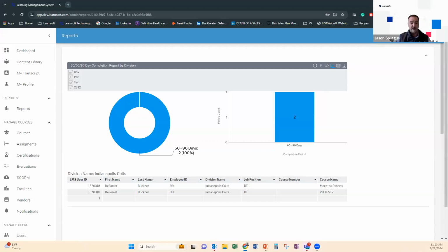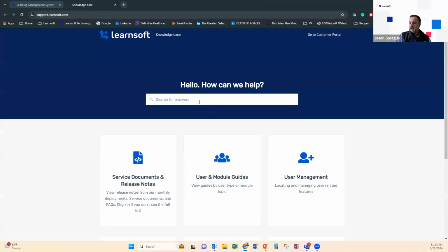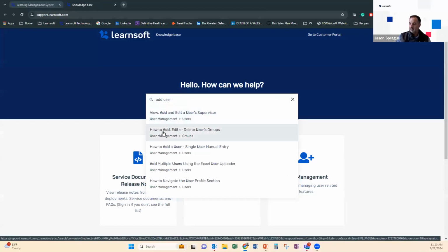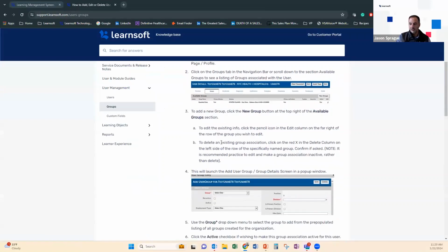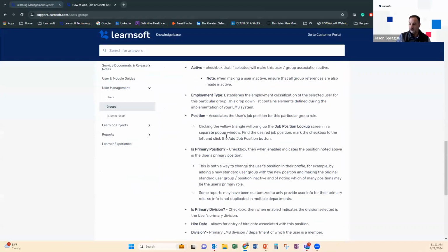You can easily search by a particular issue by just having a knowledge base at your fingertips. So I click on this little question mark right here. It opens up a new tab. And let's say I need to add a new user. I start typing, and it's going to start with predictive suggestions. It's going to say, do you mean any of this stuff? And so you go through here and say, okay, I need to add or delete a user group. I click on that. Here's instructions. We include screenshots.